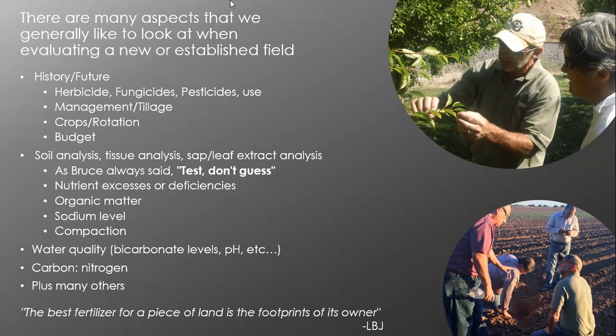Then I want to look at, as Bruce always said, test, don't guess. I want to look at a soil analysis. I want to look at tissue, sap, leaf extract. You know, we need to look at the Haney test, the soil health assessment. What tools are out there to let us know how biologically active our soils are, and what things we can do based on product selection, not only food, but also microbial inoculums or crop rotation to enhance that?